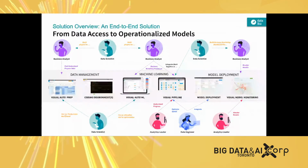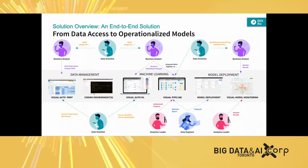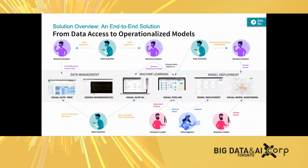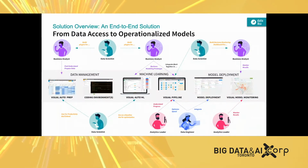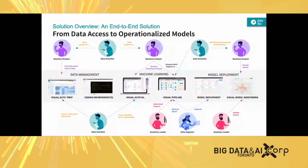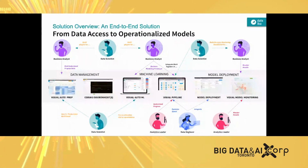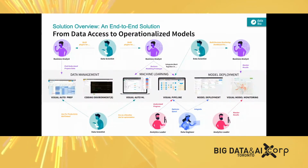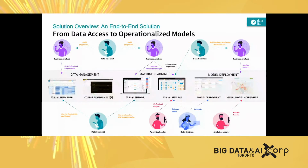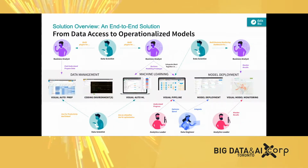So you'll see on the screen, we have business analysts who do model prototyping, integrate work together with the data scientist who maybe builds plugins or extends their own productivity with code through Dataiku, analytics leaders who are monitoring ultimate results, and data engineers who are optimizing the speed and integrating various new technologies all together.